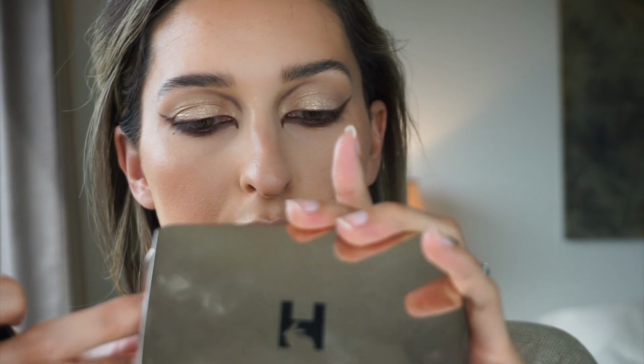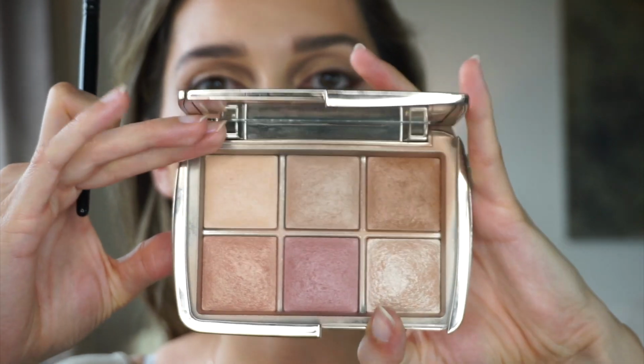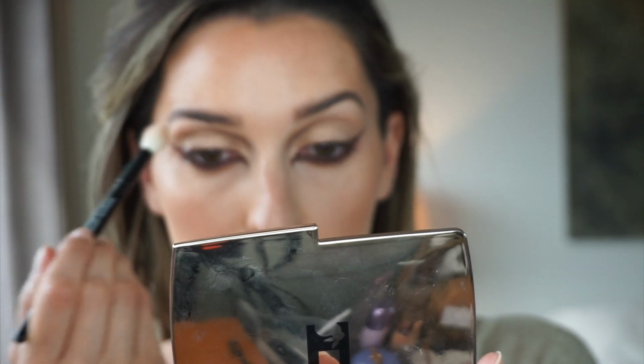Alright, and then she looks quite luminous right here. So I'm just going to use a little bit of Hourglass powder. This is the shade Soft Light from their finishing powder. This is the Ambient Lighting Edit Unlocked palette.